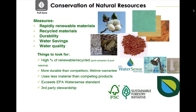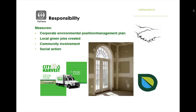And at the bottom here, when it mentions third-party stewardship, that would be something like the Forest Stewardship Council or the Sustainable Forestry Initiative that monitor these processes and even put a seal on a product or process to say that, yes, it complies in whatever ways they're measuring the compliance. We're going to talk more about seals, who governs them, how they're initiated in next week's assignment.